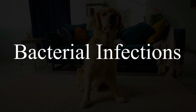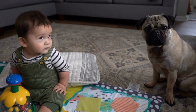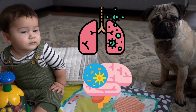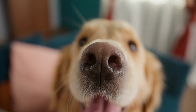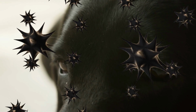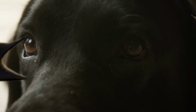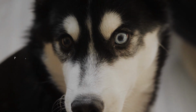Bacterial infections. Dogs can also detect certain bacterial infections such as pneumonia and meningitis through their sense of smell. Aside from sniffing the skin, dogs also detect the presence of bacteria in the human system by sniffing the person's urine. When a dog detects bacterial infection in a human system, it will become alert and look at you with wide eyes. In most cases, that stare depicts danger.